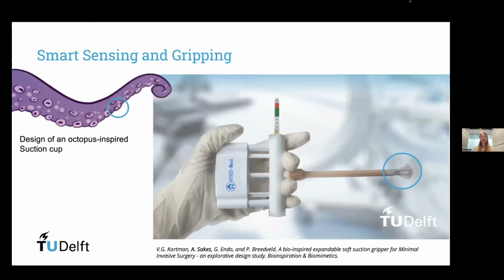Next, we also look into the octopus's ability to grab fish. If you look at an octopus, of course, the tentacles have a lot of suction cups to grab fish or rock. This is very interesting because with man-made suction cups, we can't easily do this with rocks or something that's quite rough.